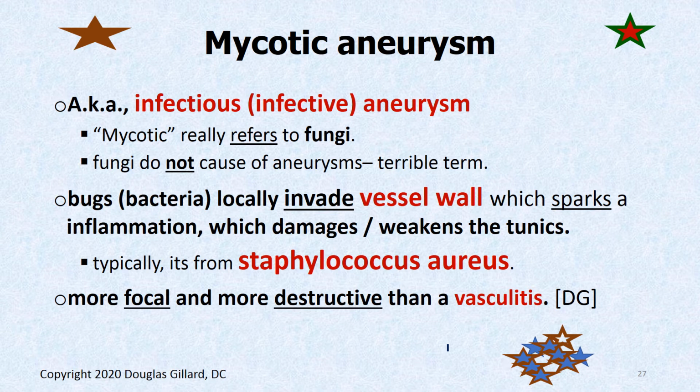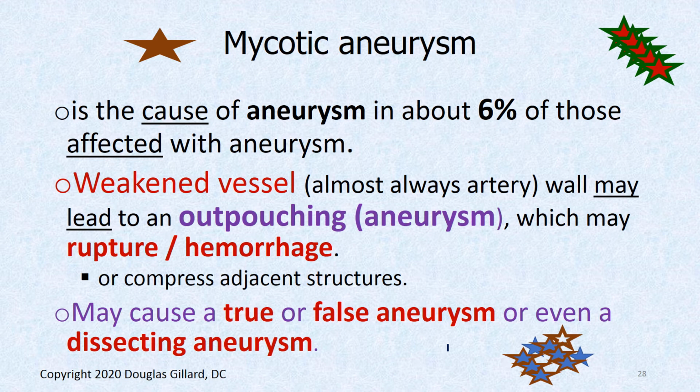Back to this bug aneurysm, this mycotic aneurysm. It's also called an infectious aneurysm. And again, mycotic means fungi, so it has nothing to do with it. Terrible term. But yeah, so the bugs invade the tunica intima. They might stop there. They might get underneath the tunica intima and spark a wicked inflammation. And that inflammation will eventually heal. It'll be over, but you've damaged the blood vessel and weakened it. And so it's more easily pushed out.